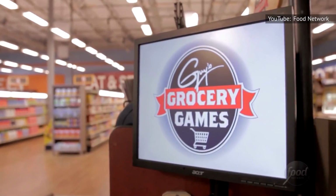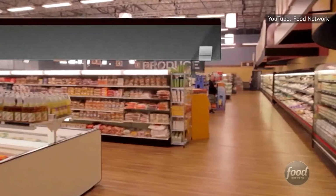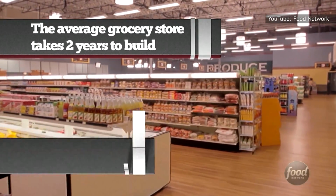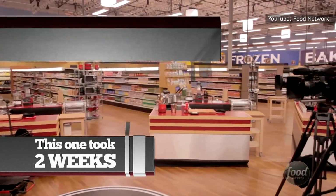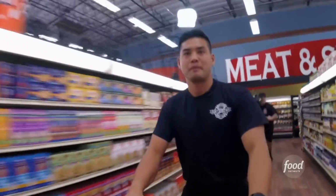So where you are right now is a gigantic warehouse. It's never been a grocery store before, but now it is home to Flavortown Market. While most grocery stores take 2 years to complete construction, the aptly named Flavortown Market came up in just 2 weeks, according to Food Network, and that's not due to cutting corners.